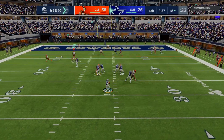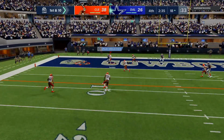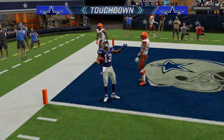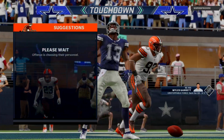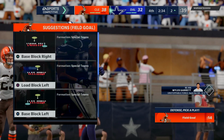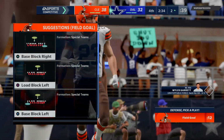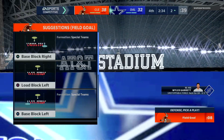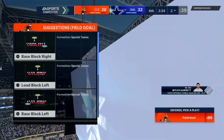From the red zone now, Prescott. That ball is caught. It's Gallup. Touchdown, Cowboys. Michael Gallup there to make the grab. And the Cowboys draw a bit closer. And they use that height on the outside to get the score.